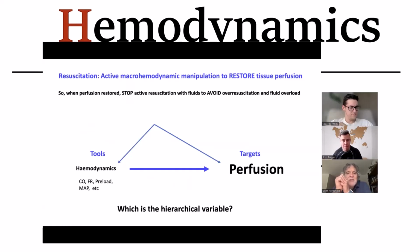As you mentioned well, Ross, the process of resuscitation is in general to perform an active macrohemodynamic manipulation. The things that you mentioned are cardiac output and mean arterial pressure, which is the perfusion pressure. And to manipulate cardiac output, you assess fluid responsiveness. I hope that in the future you add to this the risk of fluid or the concept of fluid tolerance, et cetera. But these are tools, and this active macrohemodynamic manipulation is just with the goal to restore tissue perfusion.